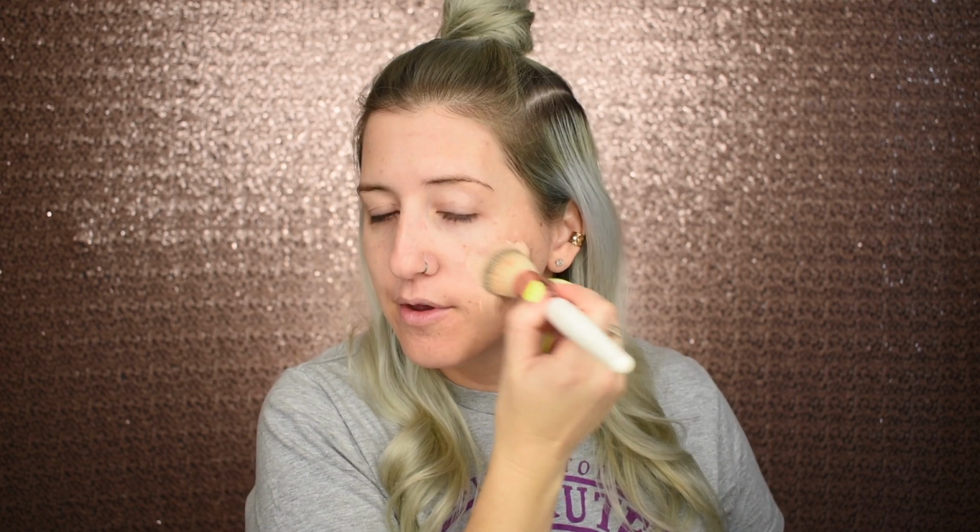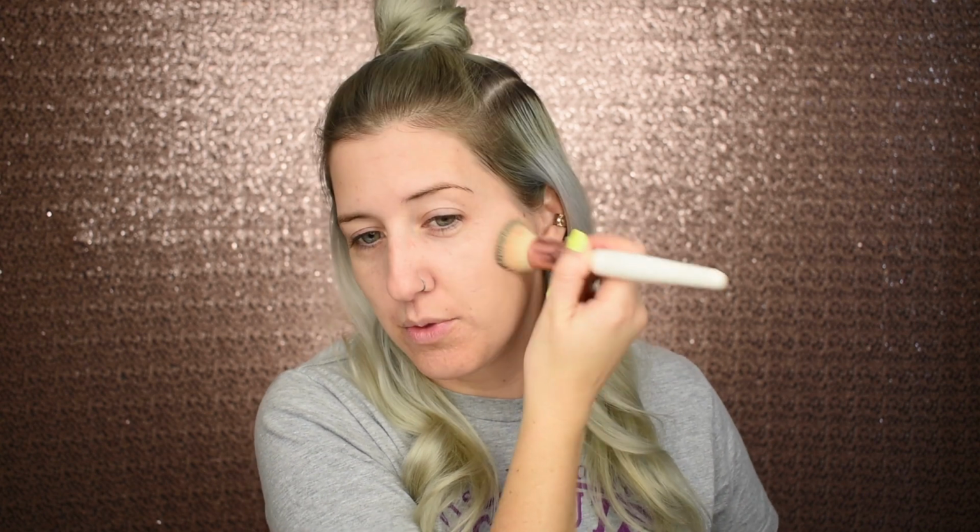That blended out effortlessly. That's very nice. Yeah, I almost used too much. That is nice. You know, sometimes with drugstore products or more affordable products, you have to use more, and that's kind of why it's not as pigmented, but that's pretty nice.